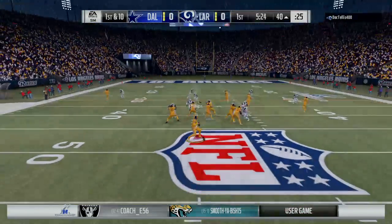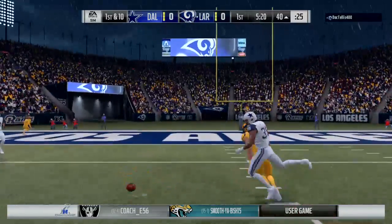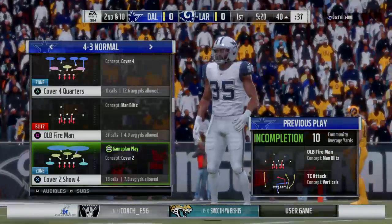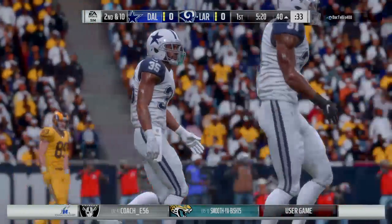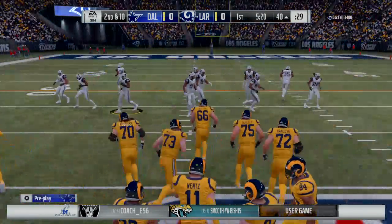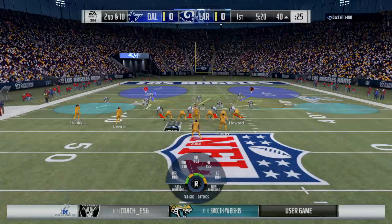Yeah, you're exactly right. And what's really difficult to try and defend him is if you want to press him so that you get him on the ground quickly after the catch, a lot of times he'll just run past you at the initial point of contact, and he'll go deep. Looking for more there on first down, but this throw downfield incomplete. So 2nd down and 10. Once again, they'll go from the 40.